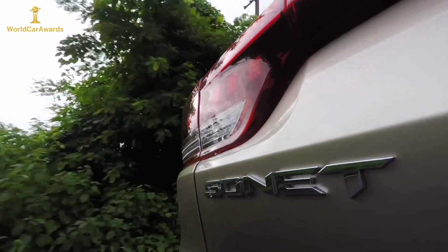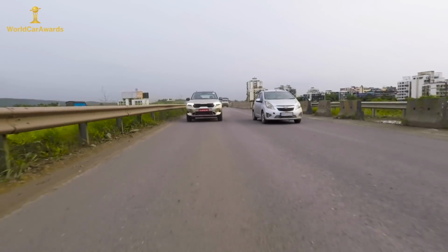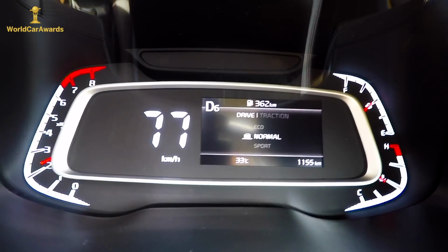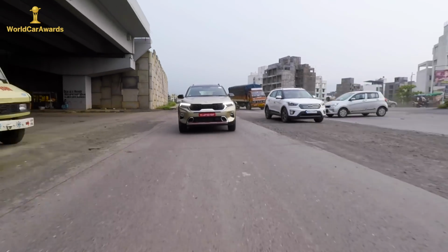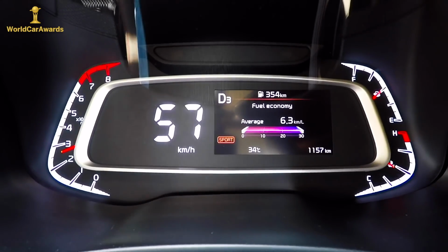Now, as I said, it's mated to a 7-speed DCT. This makes the gearbox a very busy one in D mode. It runs up the gears really quickly to ensure efficiency, and so very often when you want a bigger burst of power to tuck into a traffic gap, it has to come down several gears.